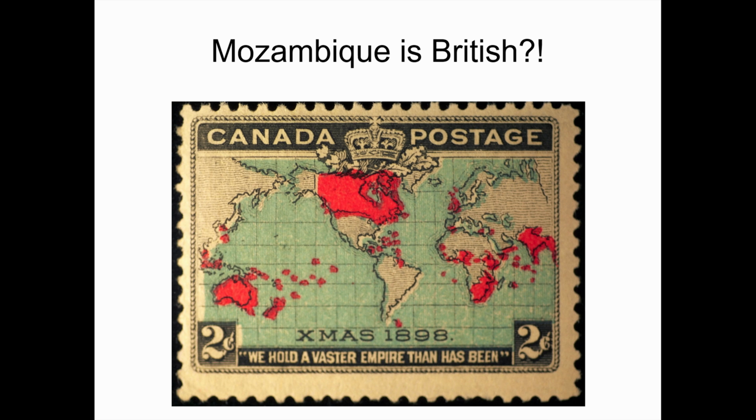This is an interesting stamp, the world's very first Christmas stamp that was issued by Canada. And some people specialize in collecting these stamps because all the red markings, you never know where they're going to end up. And as you can see here, raising a question, really, was Mozambique British? Not quite, but that's what this particular variety of the stamp seems to show.